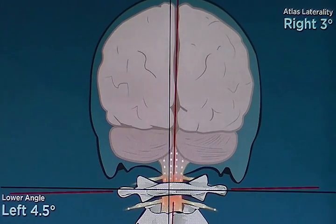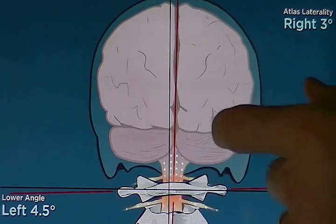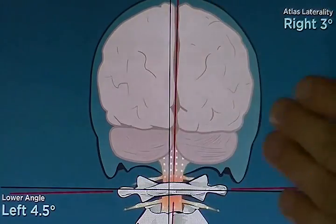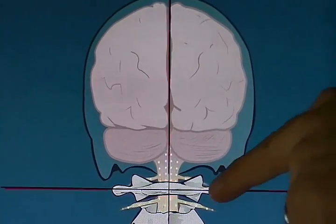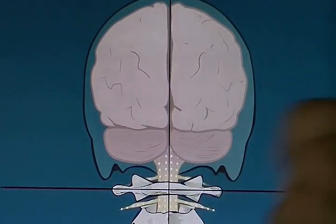What we do as NUCCA chiropractors is we apply a force to this first bone in order to move it back to the center, to bring the head back straight, and to bring all the bones of the neck back where they're supposed to be. We can demonstrate that with this simulation. We can see the force going in, we see the head come back to the center, we see the first bone level out, which takes the pressure off of the brain stem. Now all the nerve impulses are working properly again.